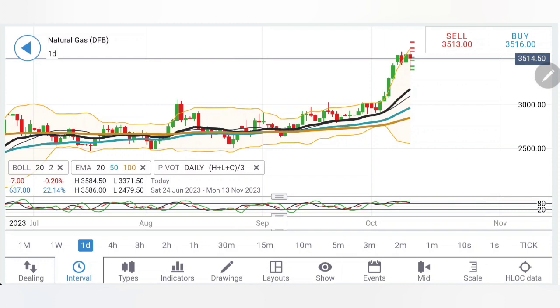So right now this is trying to retrace a little. Possibly today, there will be slight bearishness. That is my expectation. Take your trades accordingly. Trade with a stop loss and a trailing stop loss.